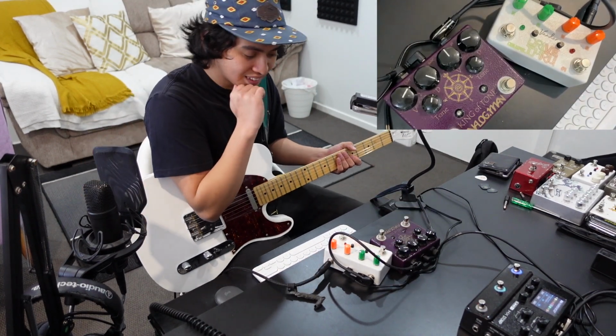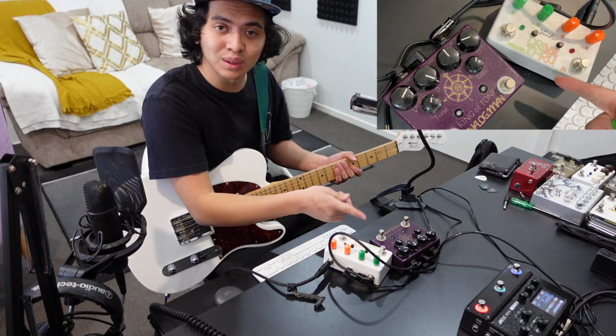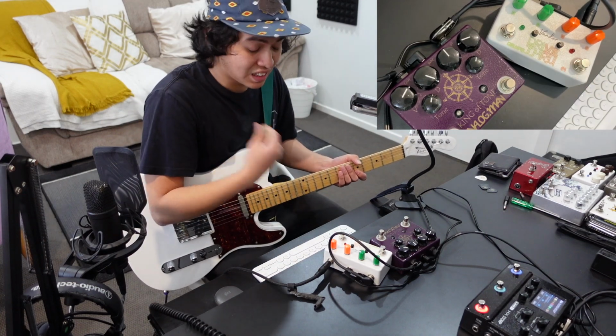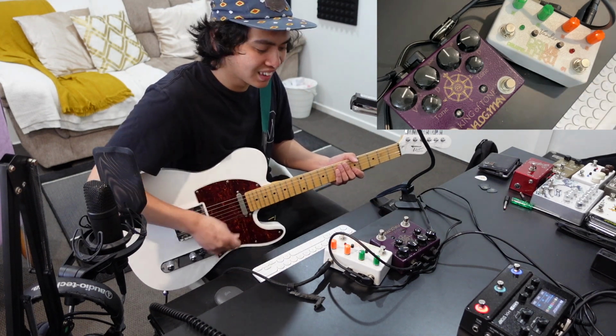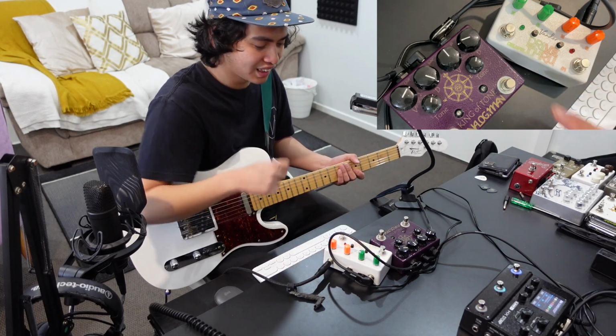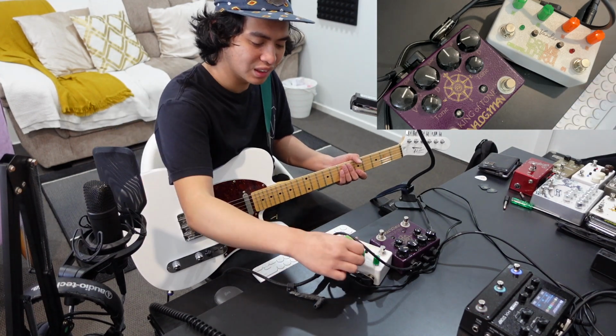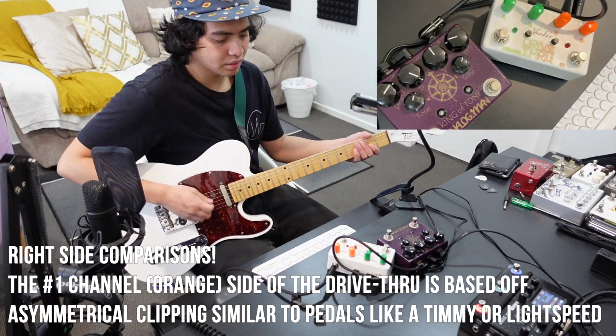Interesting comparison. What do you guys think? Do you think that side is like $1,000 more difference than that? Because I don't think it's $1,000 worth of a different tone than this guy over here. In fact, I prefer the sound of this guy. It's way more versatile, open, and I feel like you can do a little bit more with that. All right, so let's try the right side of the pedal.